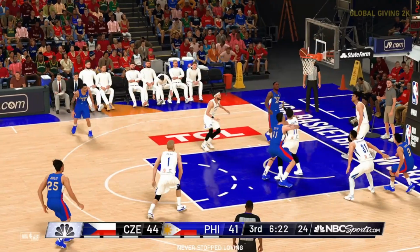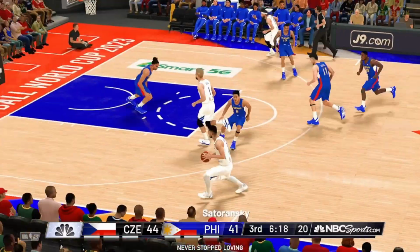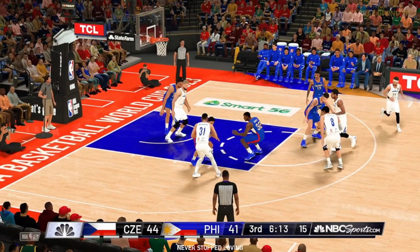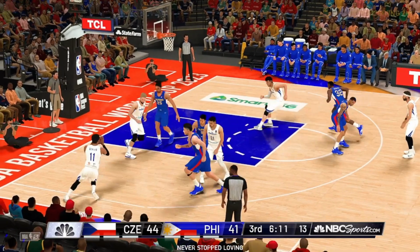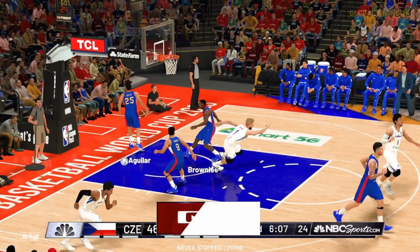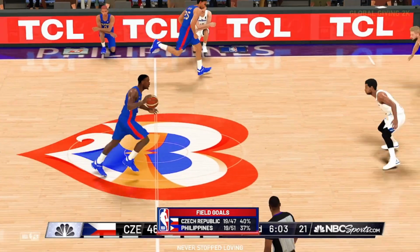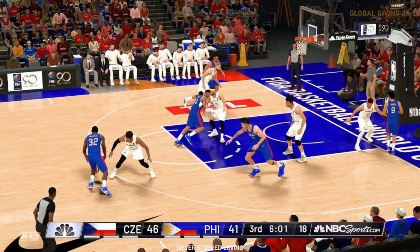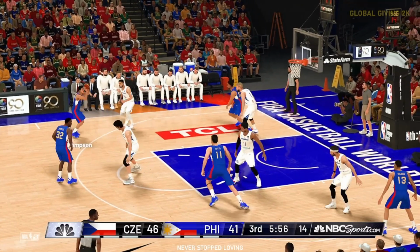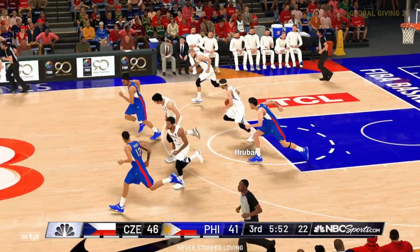Lets a floater go. That shot missing. Over to the left wing. Releases from the wing and drills it. Great job executing the offense. That pass on time and on point. Pass to Thompson. There's the three. Doesn't go that time.